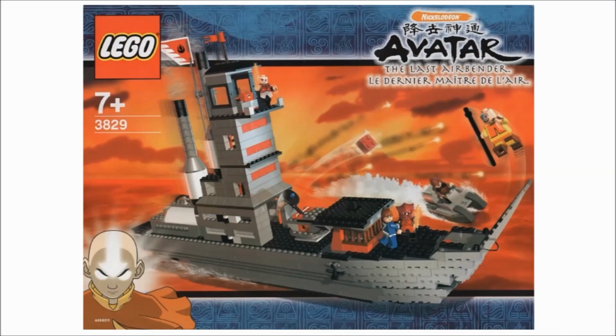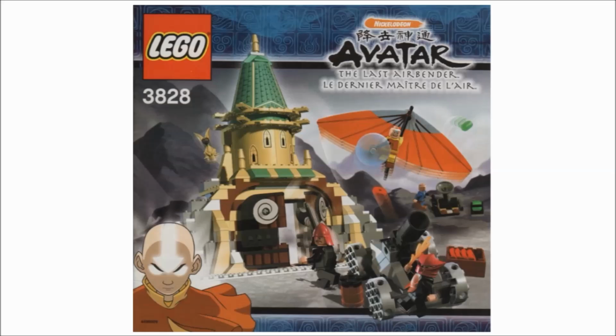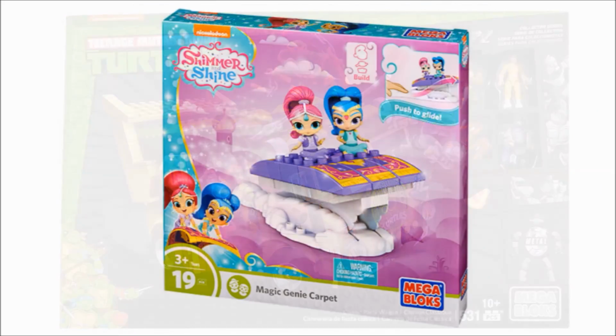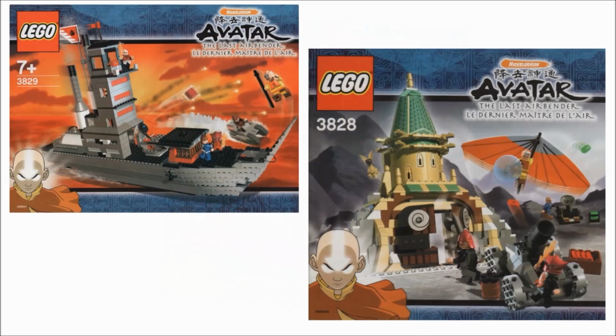Plus, since Avatar had a planned ending, it was guaranteed that the toy lines wouldn't last for more than 3 years due to the lack of the show to accompany the toys. I mean, it's all sad to hear because I love the show, but we have to face reality. Now that Mega Bloks has the Nickelodeon license, I'm not sure if we'll ever get more LEGO Avatar sets.